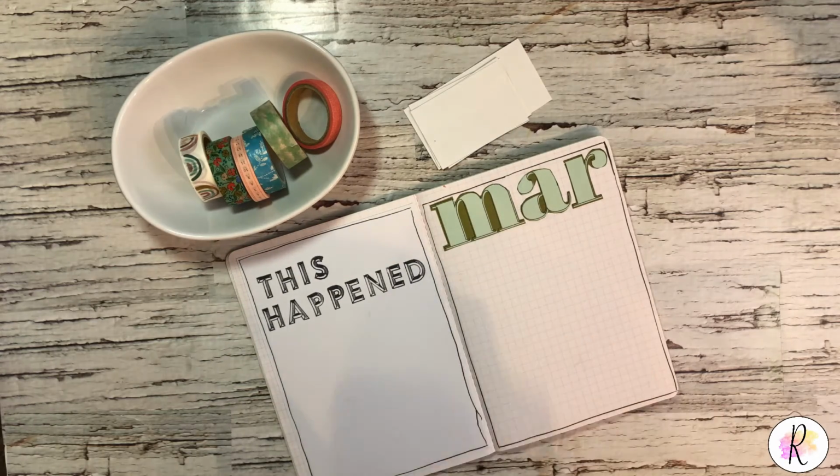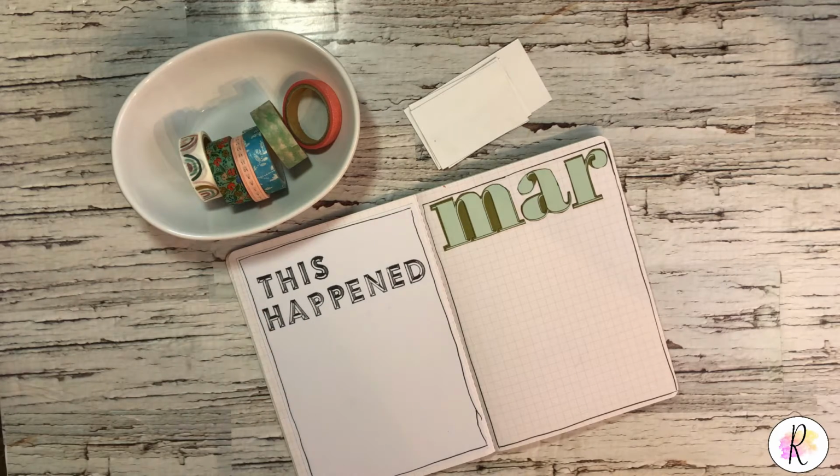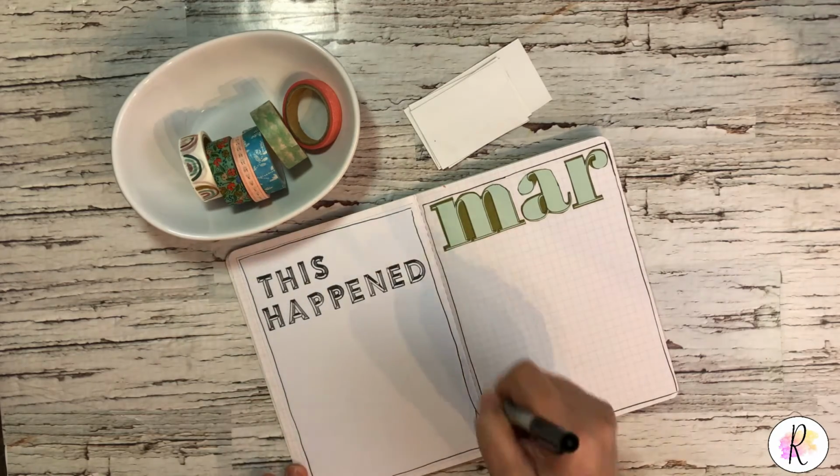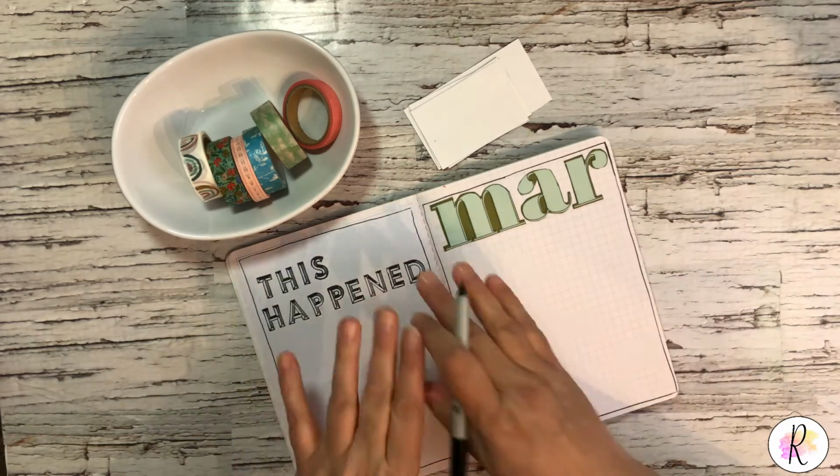Our March is already on there from the Hello Today Simple Stories kit, and our Heidi Swapp stamps are already on there. All I did was add a piece of cardstock and went around with my pen. I did make an oops there, but it happens. So this is all adhered.